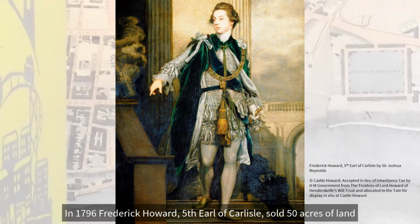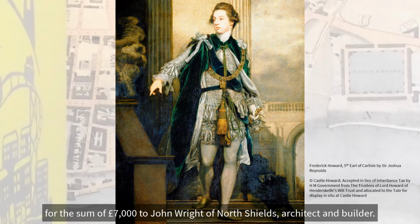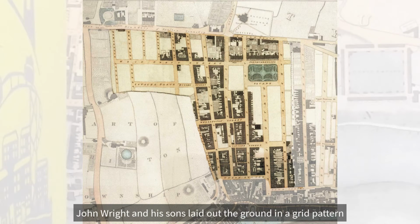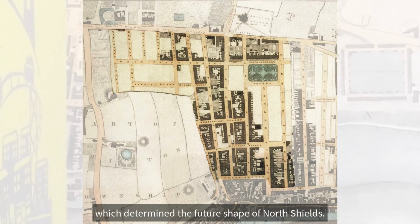In 1796, Frederick Howard, 5th Earl of Carlisle, sold 50 acres of land for the sum of £7,000 to John Wright of North Shields, architect and builder. John Wright and his sons laid out the ground in a grid pattern which determined the future shape of North Shields.